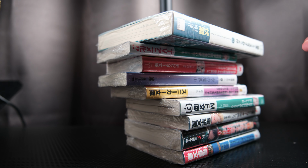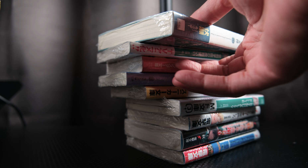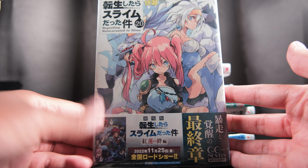All right, our last stack of light novels. Or no, we've got one more. Anyway, up first here is Tensura Volume 20.